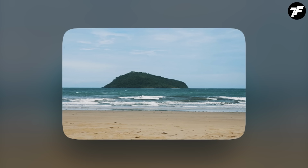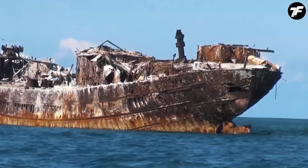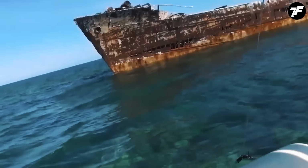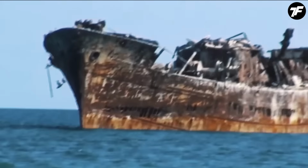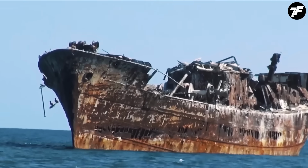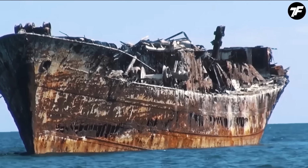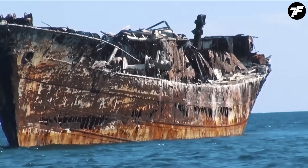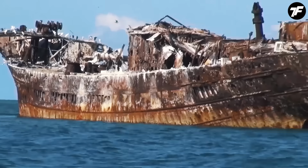Near the Hope Isles, they found the remains of a 36.5-meter-long vessel with an incredible story. An American once deliberately ran the ship aground about 30 years ago and survived, living on it for almost 28 years, until he finally abandoned his rusting vessel, which by then had turned into a bird sanctuary made of scrap metal.